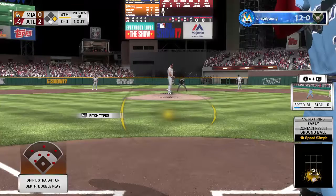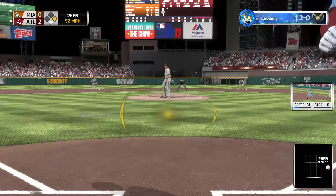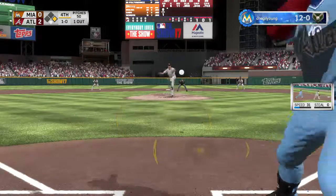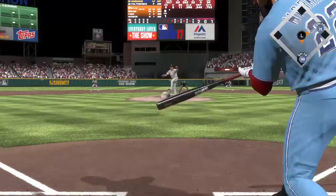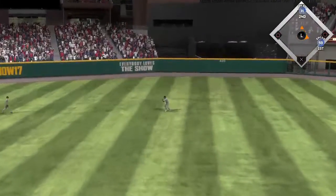Stepping into the box, Nick Markakis. He was a strikeout victim in his first try. Here's a 2-seamer inside to start the at-bat. It's 1-0. Check swing, no swing, says the home plate umpire. Ball 2. And he bangs it into center field for a base hit.